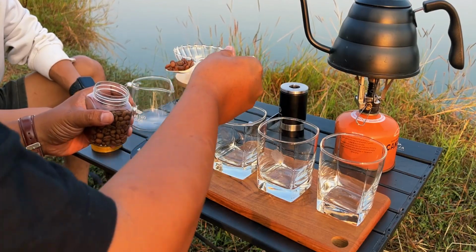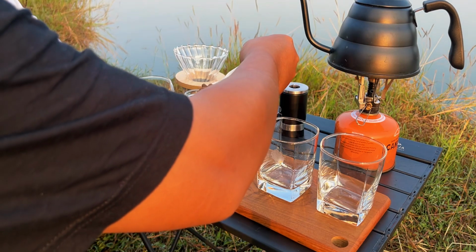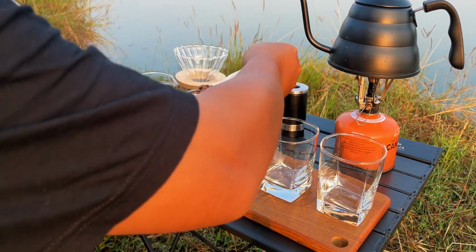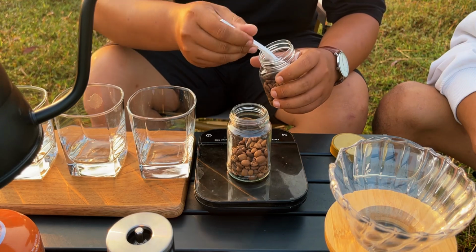Before making coffee, I will give you information about what Gayo Coffee is. Gayo Coffee is one of the most expensive and highest quality coffee in the world. This is because of the uniqueness and taste of Gayo Coffee, which feels very right on the tongue.